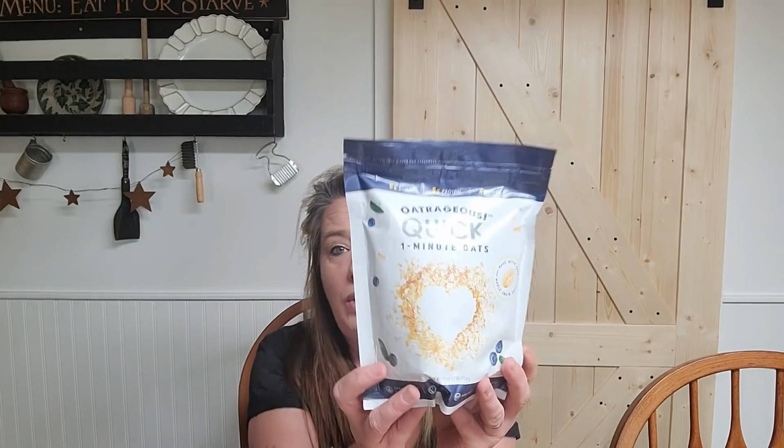And then I found they had more of these outrageous quick oats. These are delicious. I tried them last time I went. I bought some, and they're only $1 a pound, which is great. They are no sugar, 5 grams of protein, fiber. And I believe these were, I don't remember. They're additive free, which is great, I love that.